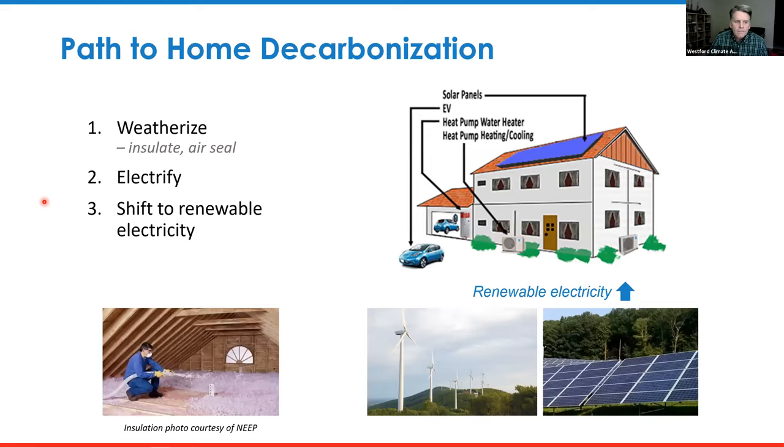So how do we decarbonize our homes? Neil touched on this a little bit. Step one, weatherize. If you haven't done it recently, get your free Mass Save Energy audit, and then see what incentives you might be eligible for, and then insulate and air seal your home to the extent practical. You want to reduce the heat loss from your home as much as you can before you invest in a new heating system for your home.